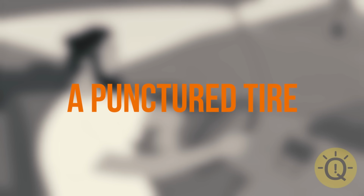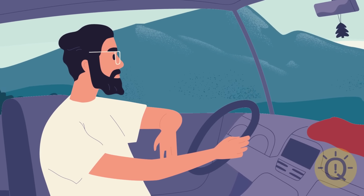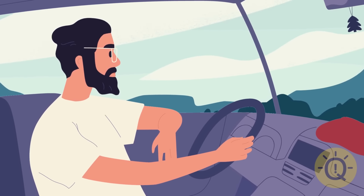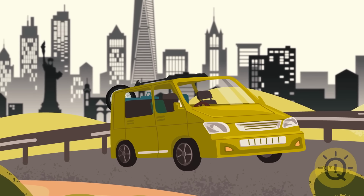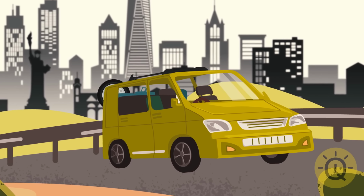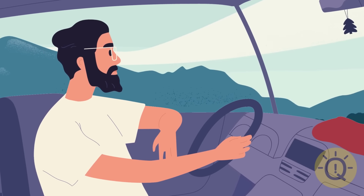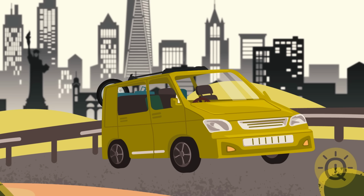A punctured tire. A man was driving his car all the way from New York to Boston. Only at the end of the trip did he discover that one of his car's tires had been punctured from the very beginning. Still, he managed to reach his destination successfully, and his journey wasn't affected by this problem. How is it possible?